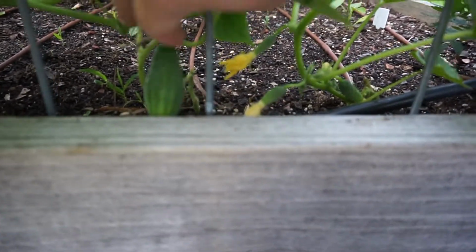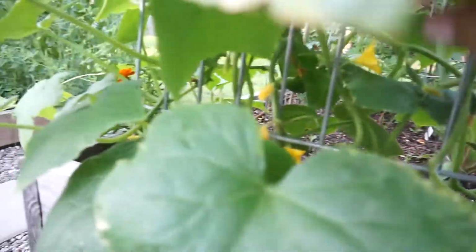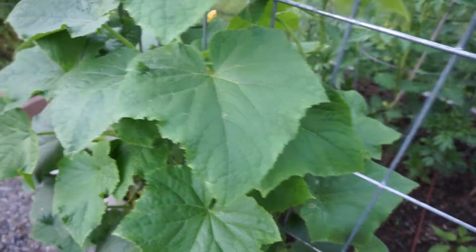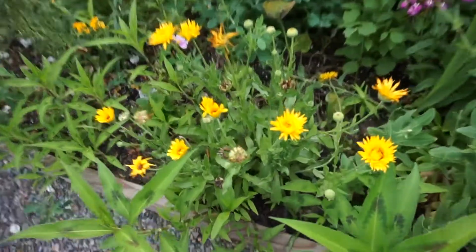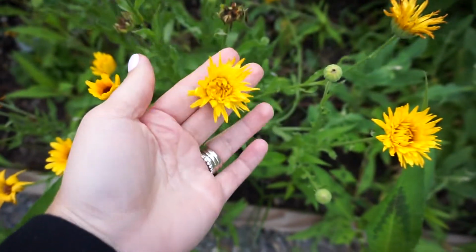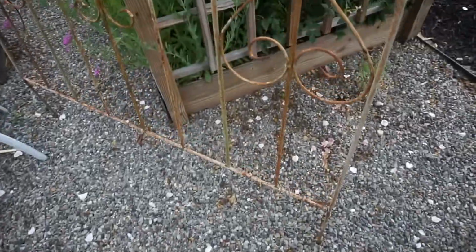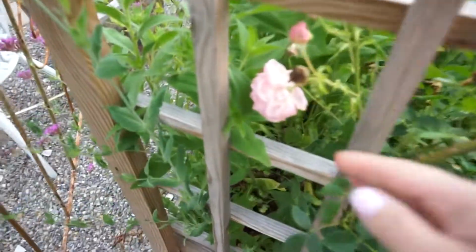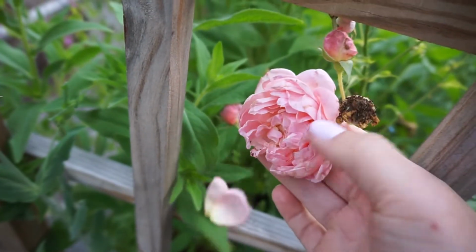Got a cucumber, so cute. First one. I have quite a few little baby ones. Pretty calendula. Last bit of roses. I need to go through, trim them, and spray them all down.